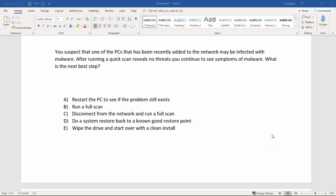And then also, most of you are all right. You're all saying it's better to be safe than sorry, right? So when you look at this one, you're saying you suspect a PC may be infected with some malware, right? You run a scan and it comes back with nothing, right? But you're still seeing symptoms, and even though I just ran the scan and it's saying that there's nothing there, it's still acting like there's something there, right? So restart the PC to see if the problem still exists.